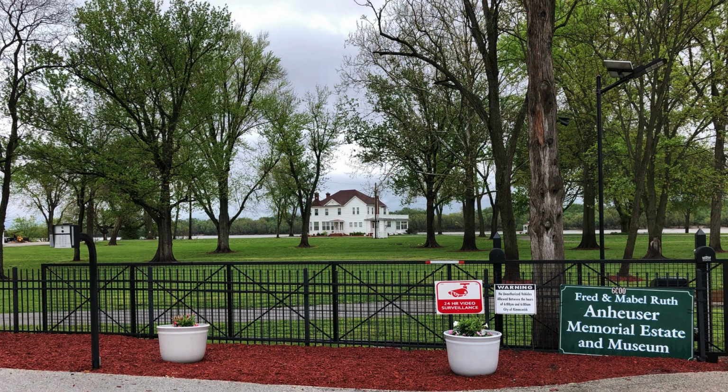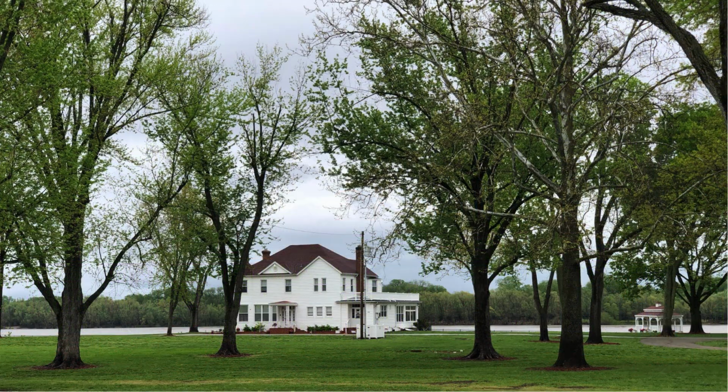On the way into town, you walk past the Fred and Mabel Anheuser-Busch estate right on the Mississippi River. If you get to visit Kimmswick, you need to stop at the Blue Owl Restaurant and Bakery.